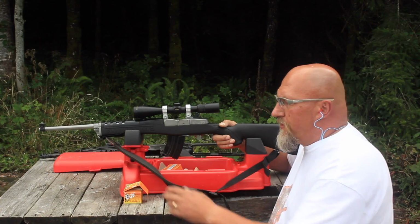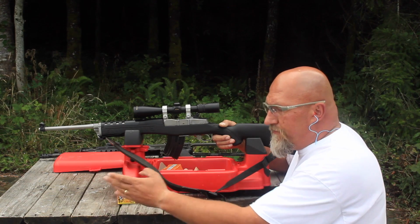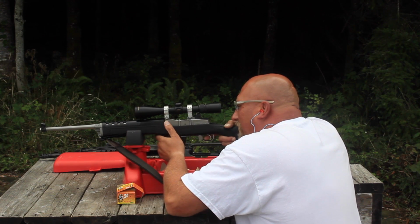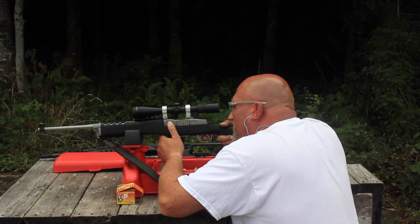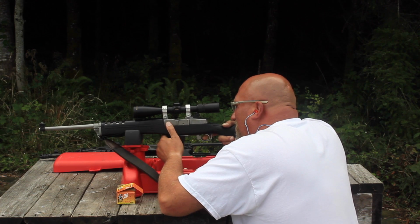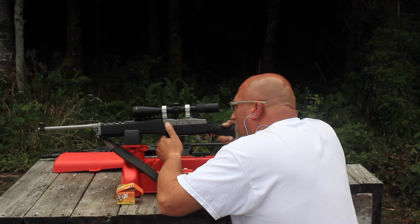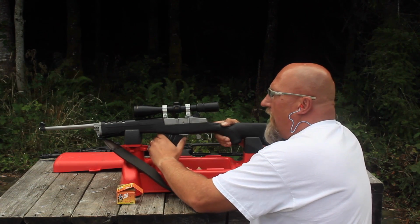So this isn't going to be the best demonstration because we all know that accuracy is really ammunition dependent, and so this isn't necessarily the best test, but this is the Golden Tiger. We're going to shoot a 5-shot group at 50 yards and just get an idea of what we can expect with that ammo. All right, 5 rounds shot. Let's go take a look at the target.